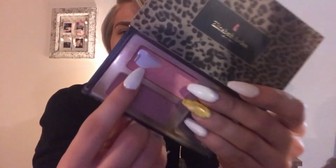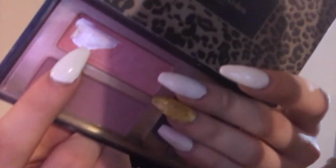This right here, Romantic Rose. And if you want to go buy it, you can, because they got it in a single. Just used it on my cheek on top of my bronzer. It is so, so perfect. I love it. Oh, one of my favorites. Like, look how much I've used, girl. Look.